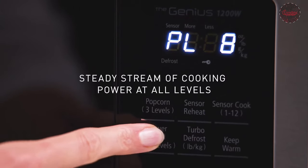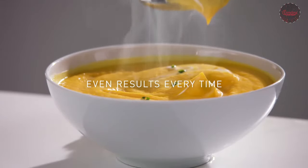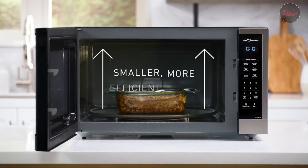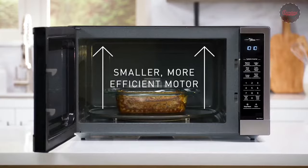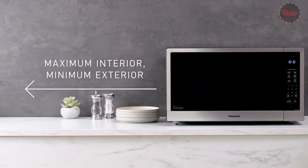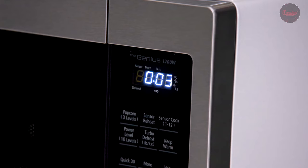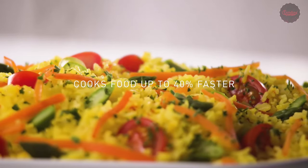With a steady stream of cooking power at all power levels, foods come out evenly cooked every time. Inverter microwaves have other advantages as well. With a smaller, more efficient motor, Panasonic inverter microwaves have much larger interior cavities, maximizing the interior space while minimizing the overall footprint on your counter. Inverter is also more efficient. Our powerful microwaves cook food up to 40% faster than non-inverter models.